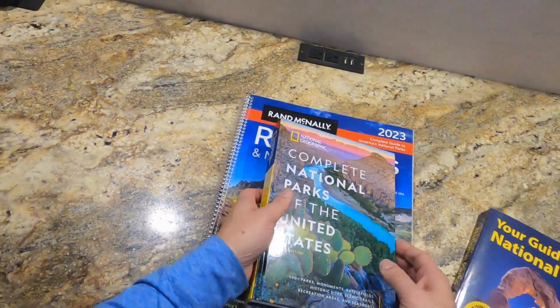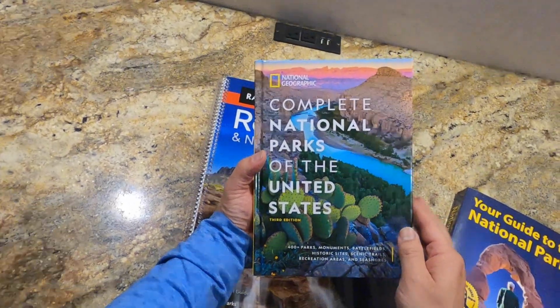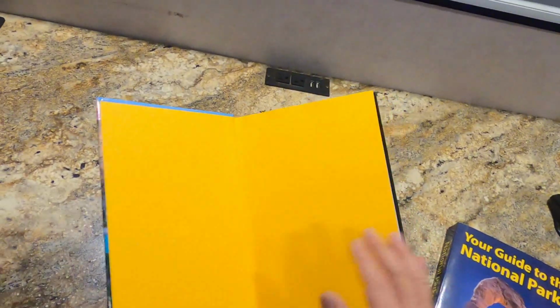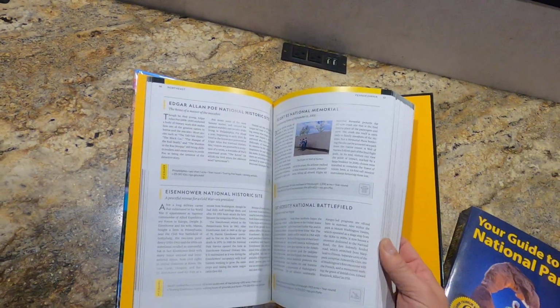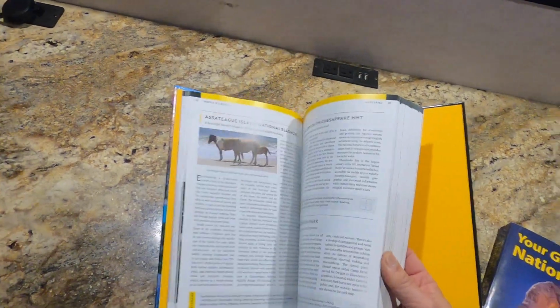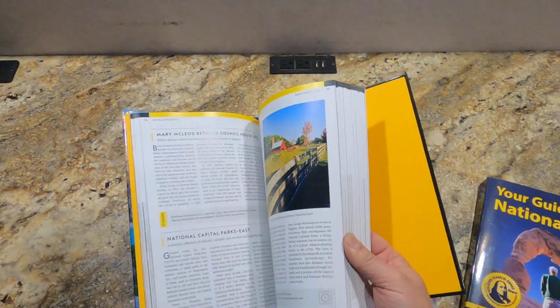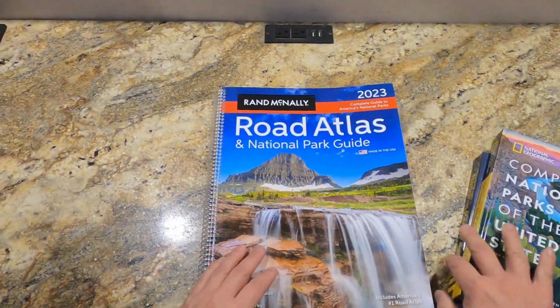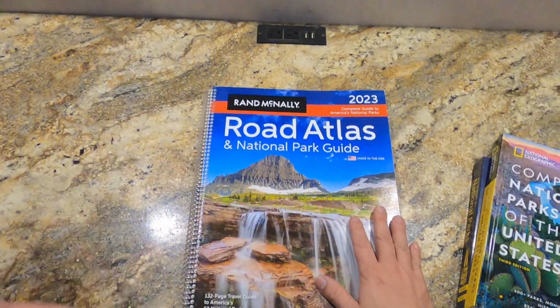My friends Al and Wayne gave me this as a Bon Voyage gift, the complete national parks of the United States. But this not only has the national parks in it, it also has the national monuments and historic sites. There are many along my trip. And so I am looking forward to seeing more federal lands than I had planned. So this is going to be great. Thanks, guys.